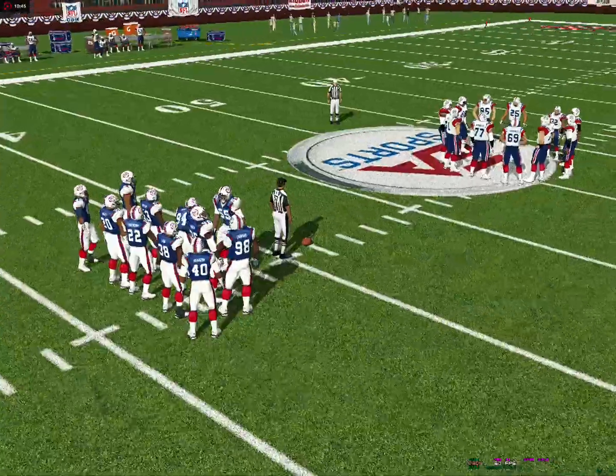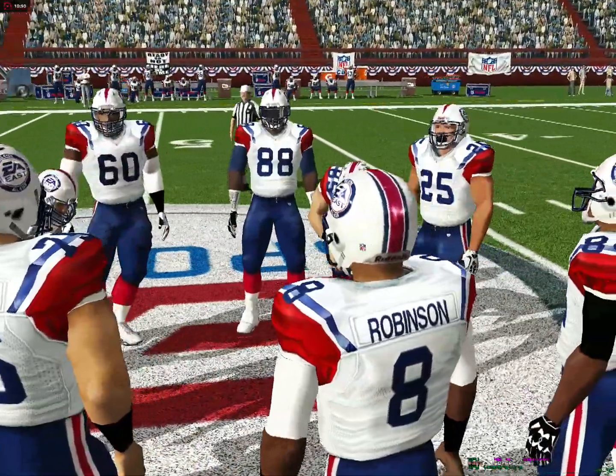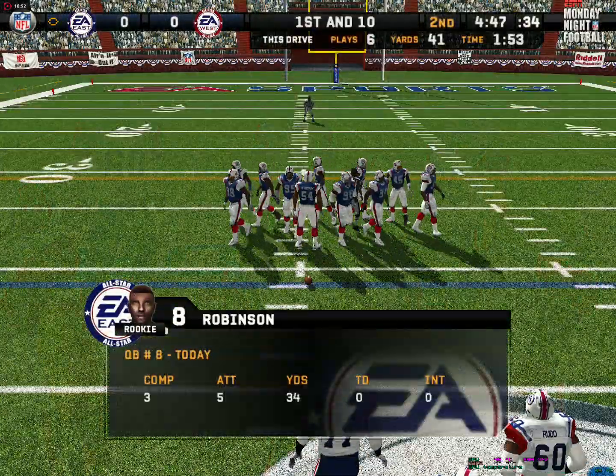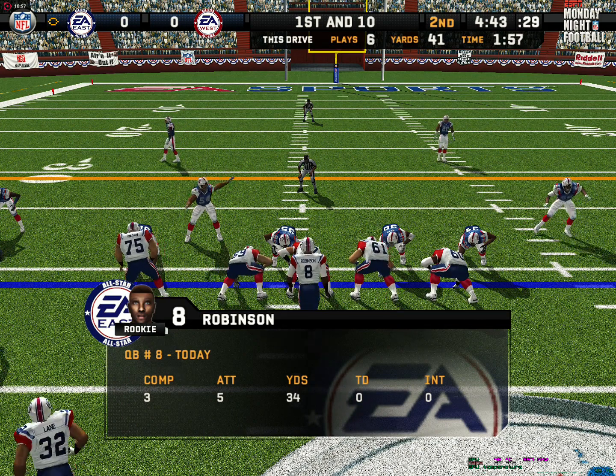Option routes are receiving routes designed to take advantage of the coverage. It's up to both the receiver and the quarterback to make the same read. If the receiver reads zone, but the quarterback reads man, you can see passes going right to a defender.